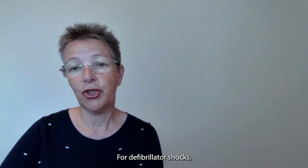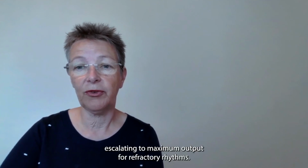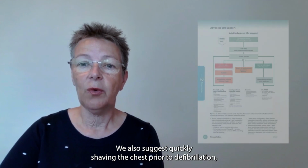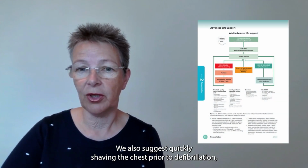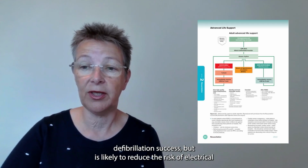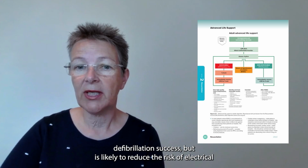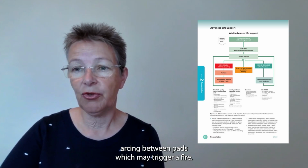For defibrillator shocks, we now suggest a starting energy of at least 150 joules, escalating to maximum output for refractory rhythms. We also suggest quickly shaving the chest prior to defibrillation, which not only ensures better electrical contact and therefore better defibrillation success, but is likely to reduce the risk of electrical arcing between pads, which may trigger a fire.